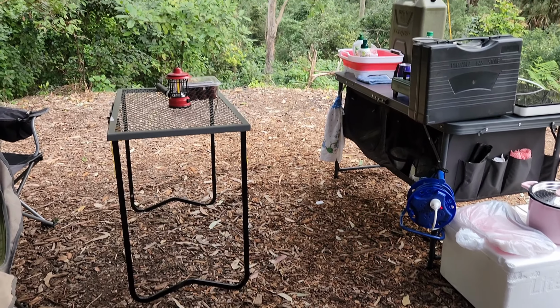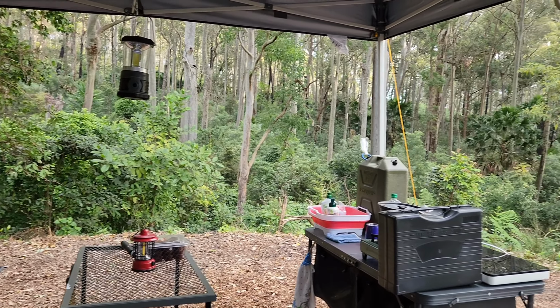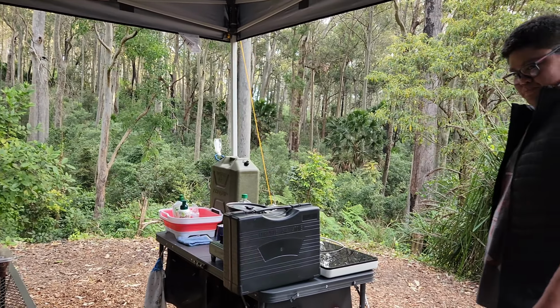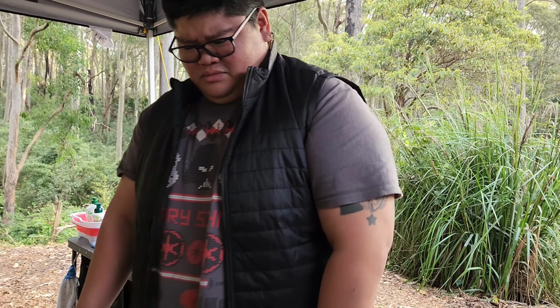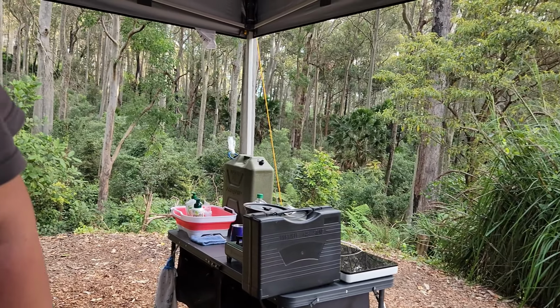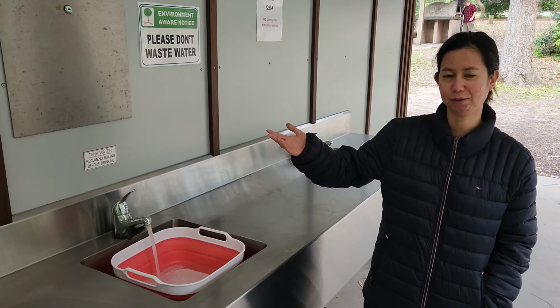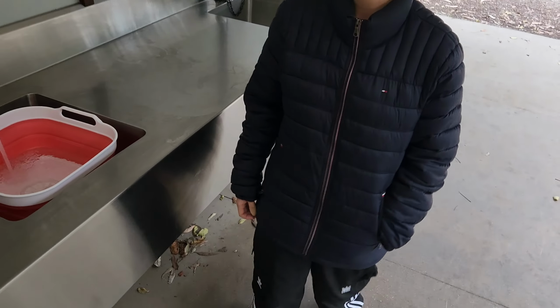This is the view. We have a Tarzan going around earlier, swinging with the birds and the kangaroos. Let's don't waste water. Oh, santo na ito.